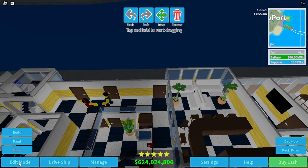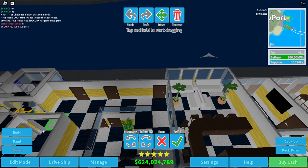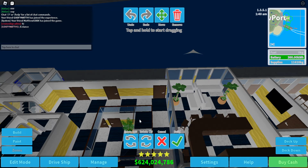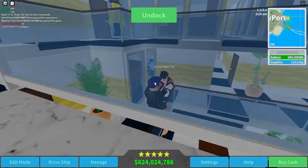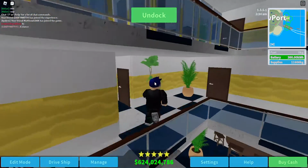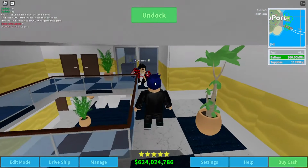I think I'm near the secondary atrium. I just had to fix something real quick. There, it's ready now. So as you can see, this atrium looks nice, but this is not the main atrium.